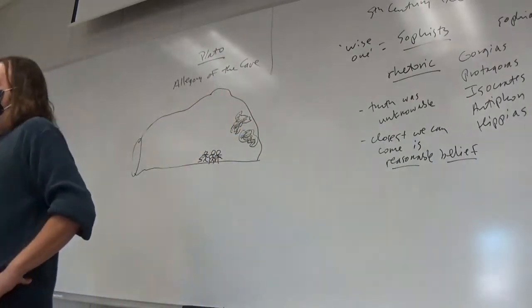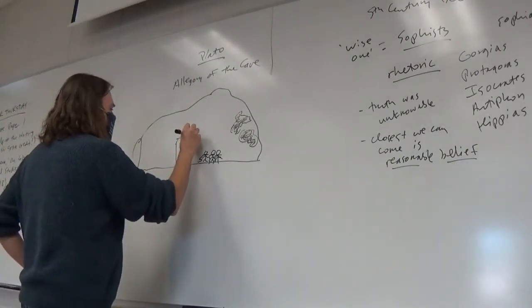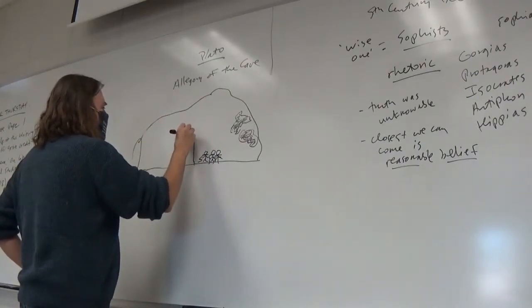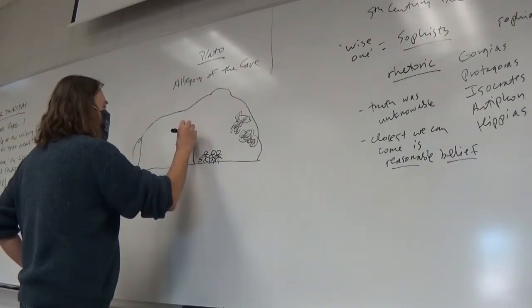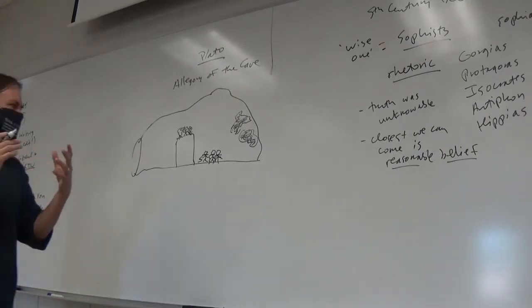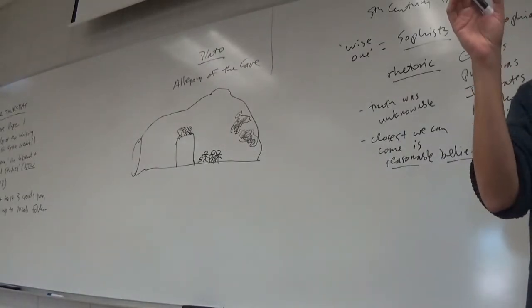Now, unbeknownst to the prisoners in the cave, there's a kind of walkway elevated behind them where there's a fire lit and a couple of other guys waving puppets around that are casting shadows on the back wall, right? So as long as you're chained in this cave, the only things you know are those shadows, right?